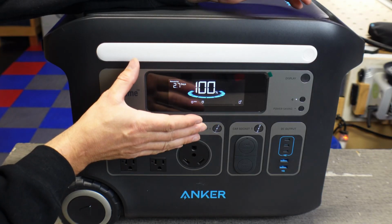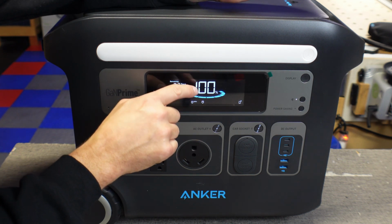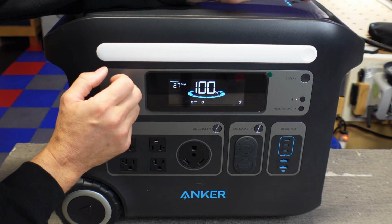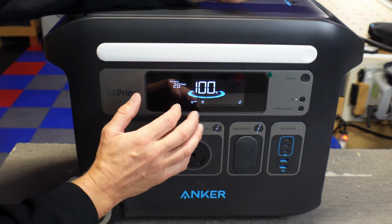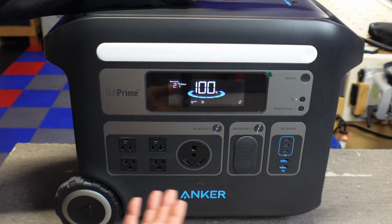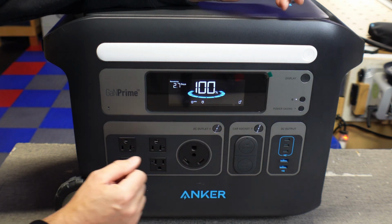So the main display screen is actually very bright and very easy to read. So you're going to have an actual percentage battery monitor as well as a battery graph gauge. You will have a runtime to empty display, and then you're going to have your input and output watts, as well as a few other displays that are not currently lit up that will show you over temperature, over voltage, different warnings that'll eventually pop up on the screen if you get to that point.